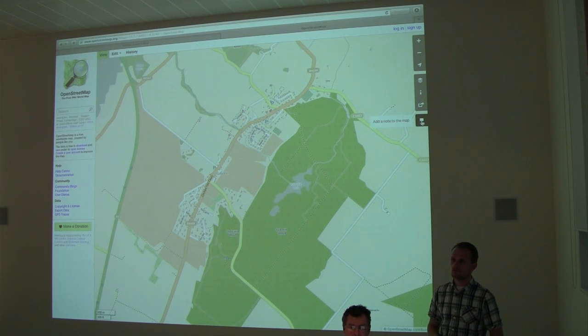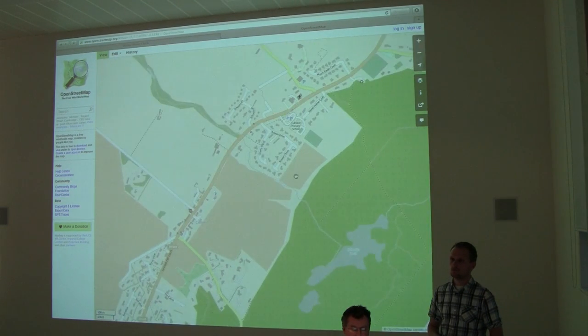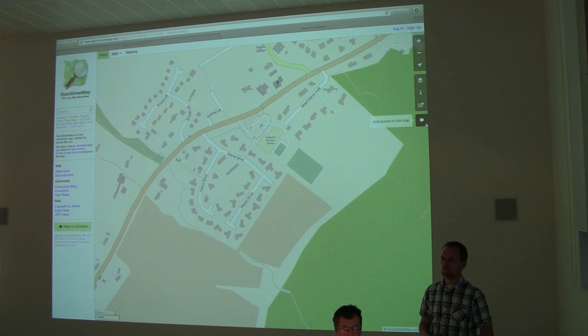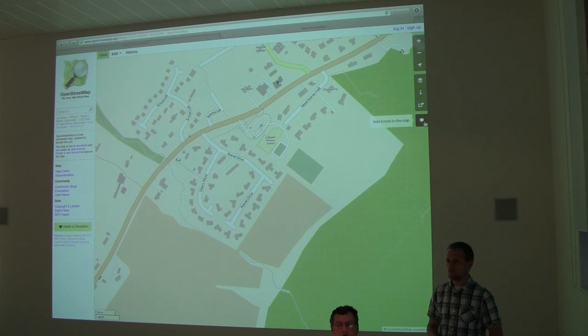Yeah. Even if you just ask people to produce GPS clouds and make the odd note about quality of the surfaces, and then your one or two skilled mappers locally could then use that, and that would be a method.